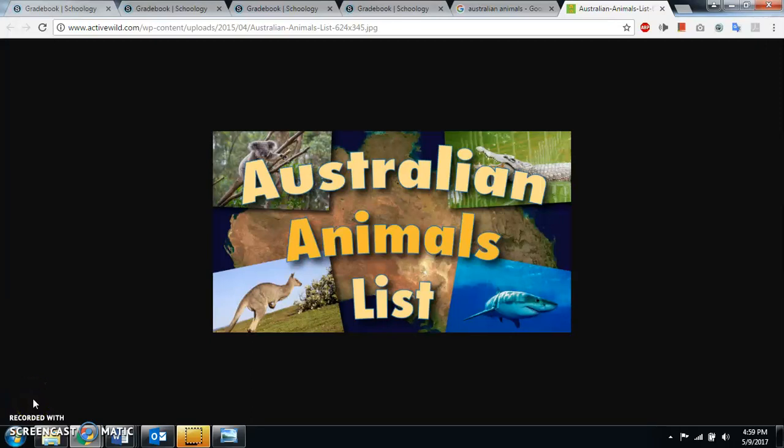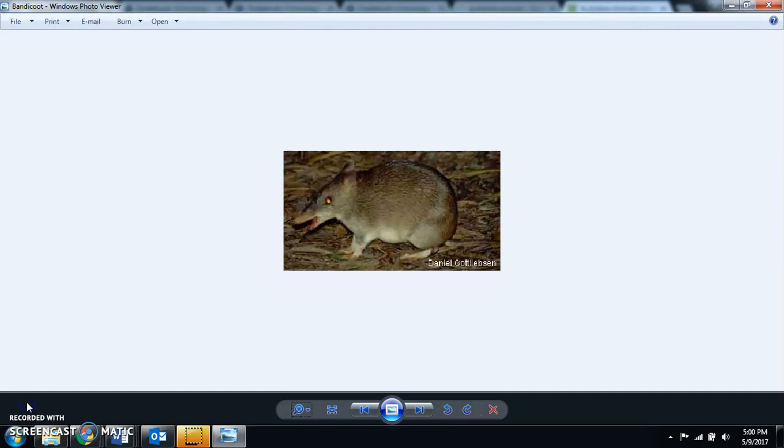All right, to give you a better idea of Australia, we're going to look at some of the animals that can be found there. Now, we're not going to look at all of them, but we are going to look at quite a few. Let's start with this guy. This is called a Bandicoot. Kind of looks like a rat, but if you look, the mouth looks a little different, the head shape a little different.